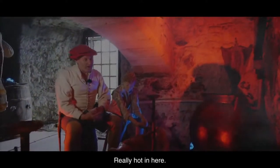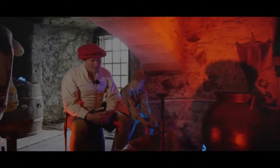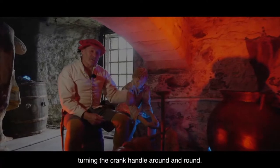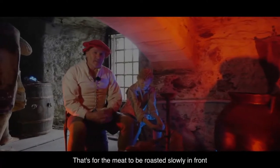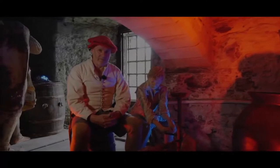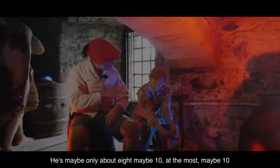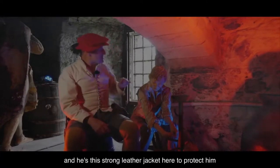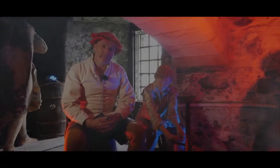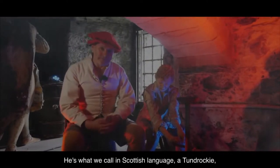It's really hot in here. Great in the winter time, not so much today. You may have noticed this wee laddie turning the crank handle around and round. That's for the meat to be roasted slowly in front of the fire. He's maybe only about 8, maybe 10 at the moment. And he's got this strong leather jerkin here to protect him a wee bit from the heat. He's what we call, in the Scots language, a turnbrochie.